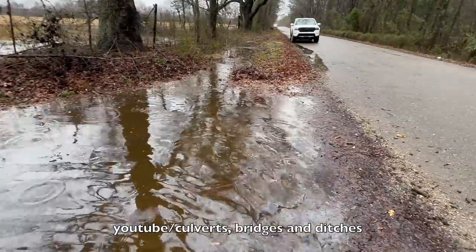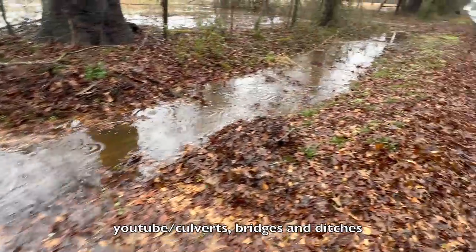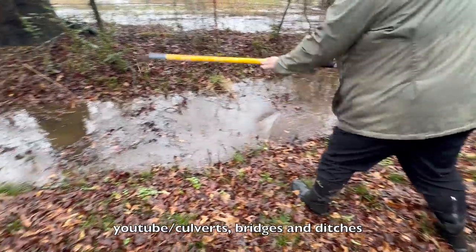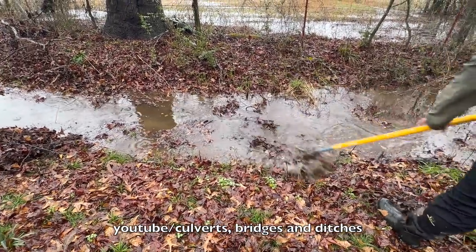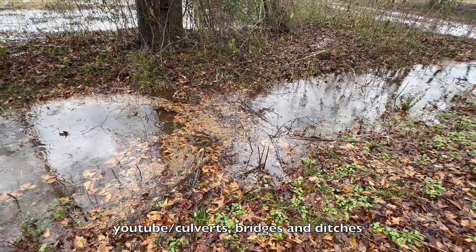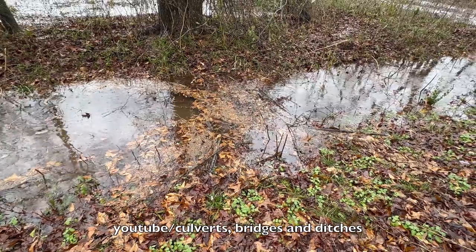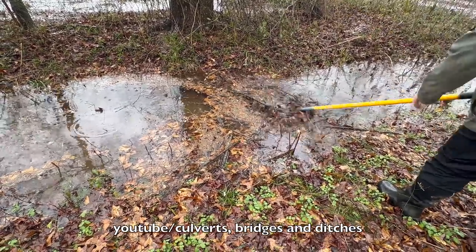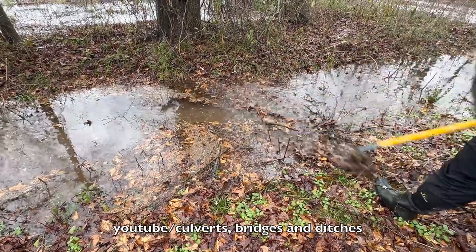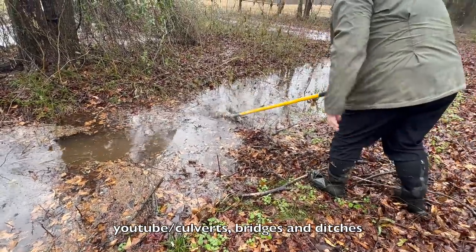All right, well, there we go. Can't do much about that one. At least it's flowing better. Let me put my hand down in here. Okay. See, this one's a road to their field, and they have a culvert on that one. I'm gonna leave it.